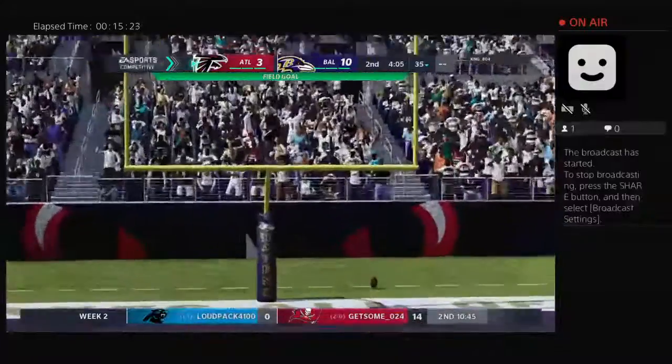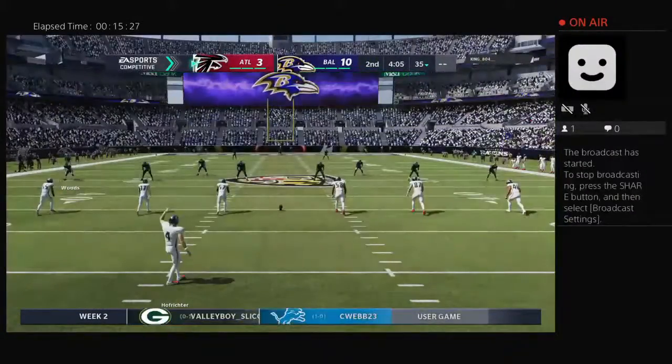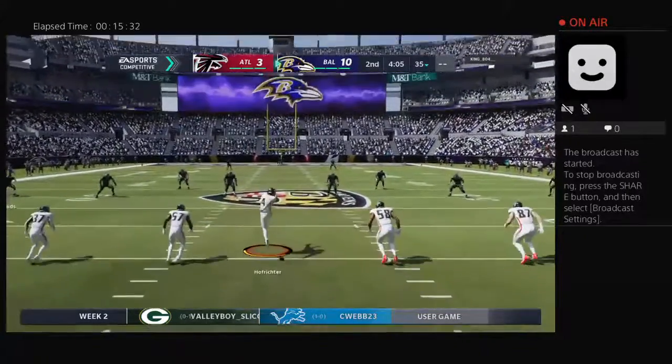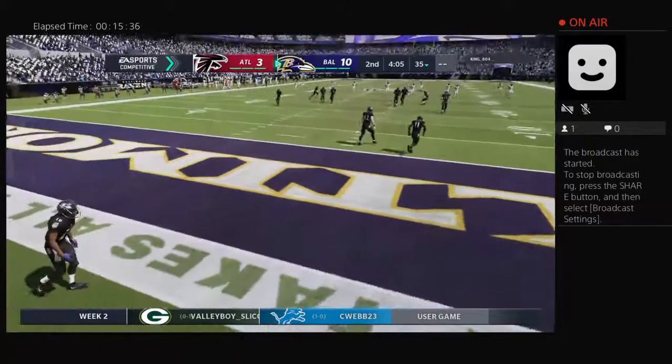And this is off the left upright, and it caroms in. Not the most convincing kick you'll see, but he got it to go. And they get themselves on the board here. It's 10-3. That drive took him inside the 10. Good job defensively to hold him to 3.